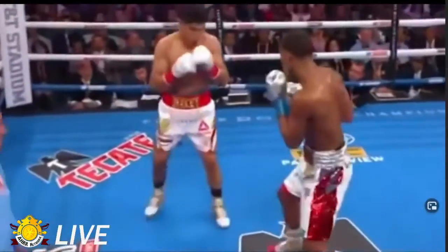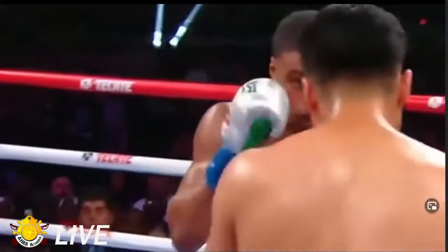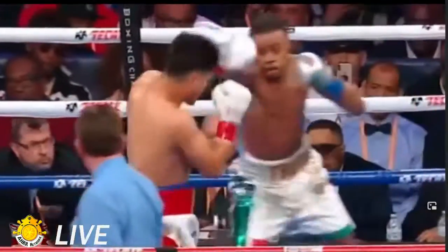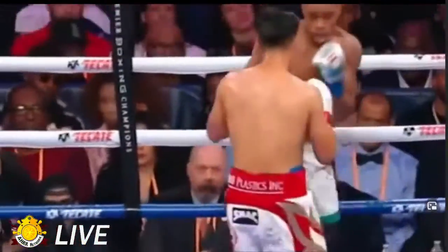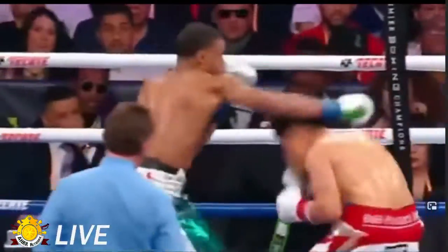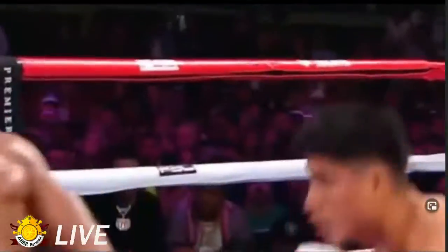Oh, big left by Spence. That's right. That was a good left hand by Spence. Caught Mikey with that hand down, which he didn't have last time when it was thrown. Ooh. Oh. Errol came around with a good swooping left hook there. Yeah, he's starting to find that. That's a punch that Mikey, as smart as he is, shouldn't be getting hit with.